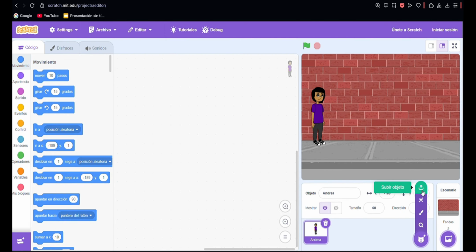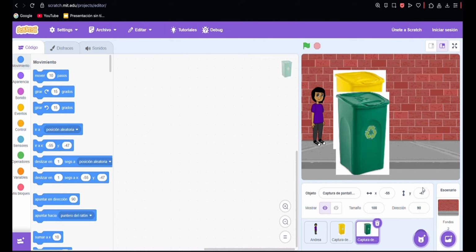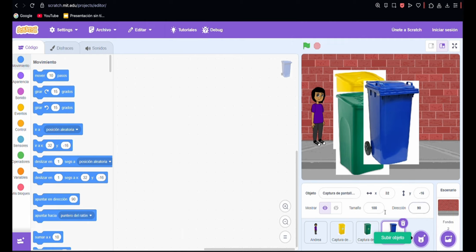After that, it's time to add the recycling bins. Since Scratch doesn't have them by default, we will copy and paste images from the internet. We will use 3 different bins: a green one for glass, a yellow one for plastic, and a blue one for paper.